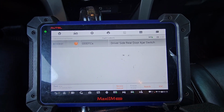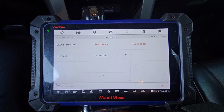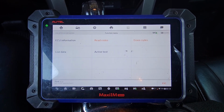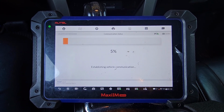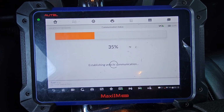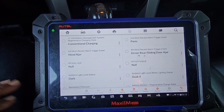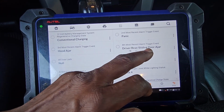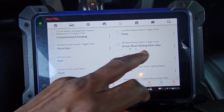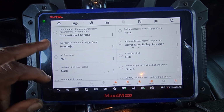So let me show you something. There is nothing to hold that door inside. I'm gonna check the data for this. Okay. Driver rear sliding door ajar. Hood ajar.